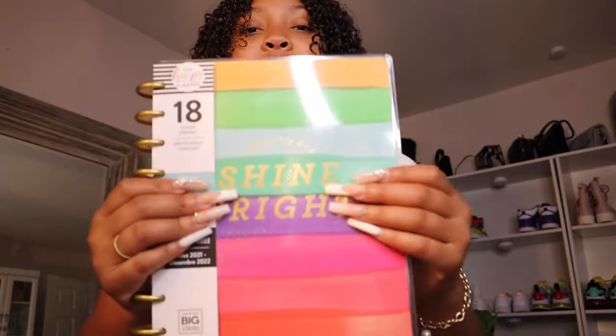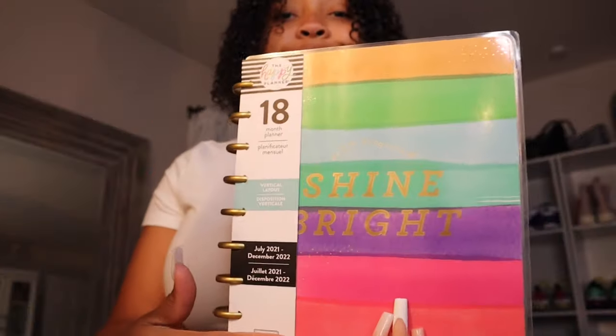So all my school supplies I got from Walmart. So I got flashcards, of course. Cute planner. Look how cute this is. And it kind of goes with my colorful room.